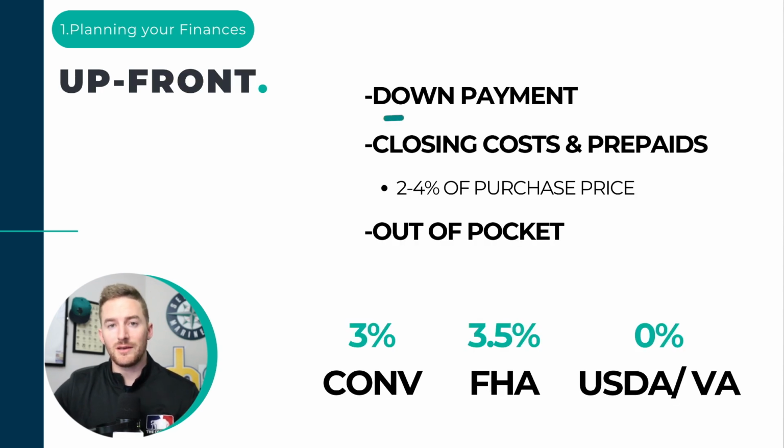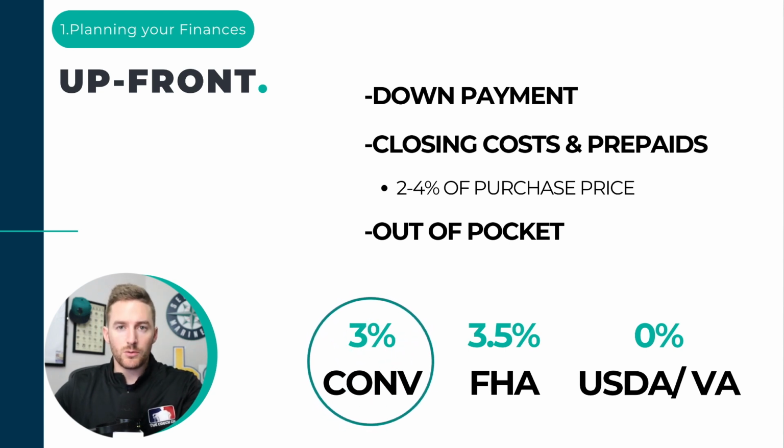home. One is going to be the down payment amount, as you can see below, depending on which loan program you qualify for and is best for your situation. The down payment amount will vary. For a well-qualified first-time home buyer, so someone likely with a 720 credit score or higher, if you are using a conventional loan, the minimum down payment is typically 3%.